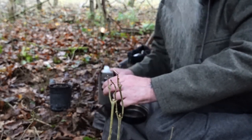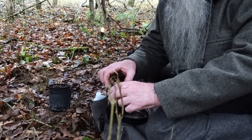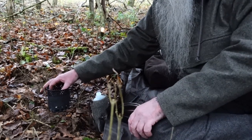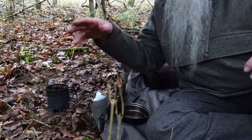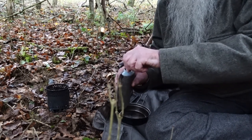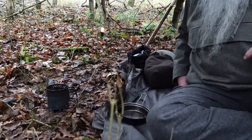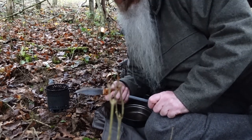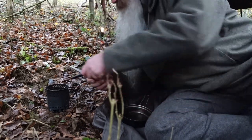I'm not doing an open fire here. There are too many people around. It's Sunday lunchtime, people walking with their dogs, and it's a sort of higher populated area, so I don't want to attract any attention. Of course, this is quite a nice spot, actually.